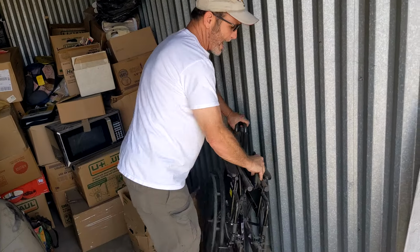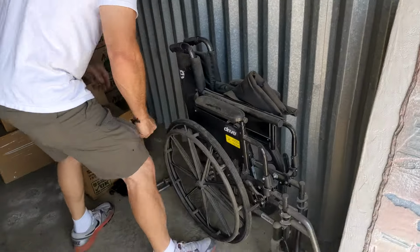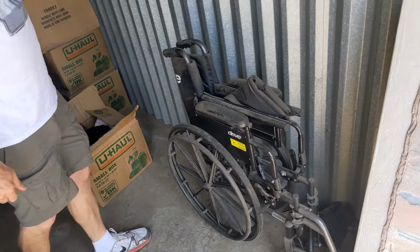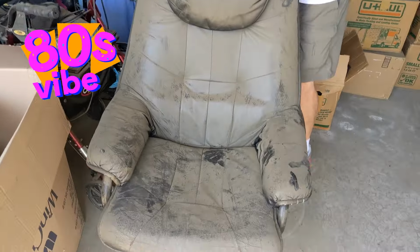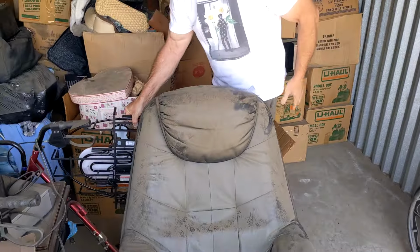Oh, that's a nice wheelchair. I actually do well with these. Yeah, I saw some at the warehouse, different ones, but wheelchairs go to somebody who needs that for $20 to $30, or I'll donate it. A lot of that stuff helps out. I like this captain's chair. It's very 80s. Oh, did you see this?